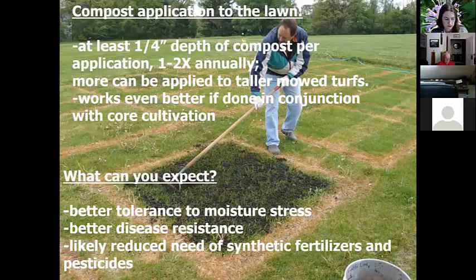And what do you get from it? It doesn't happen in year 1, but year 2, you start to see something. And in year 3, you definitely start to see less moisture stress, better disease tolerance. Resistance is an inappropriate word there. It's not going to do anything for resistance, but it will improve tolerance. And you're probably going to have a likely overall reduced need of synthetic fertilizers and pesticides.